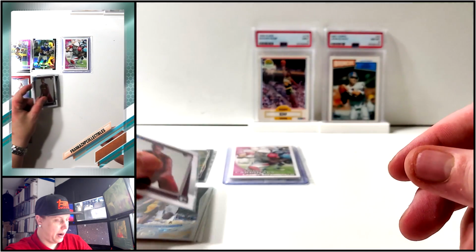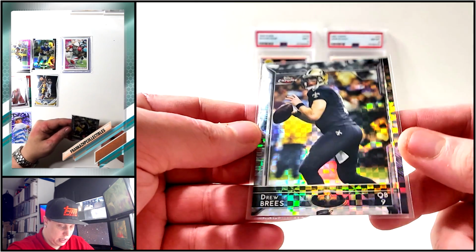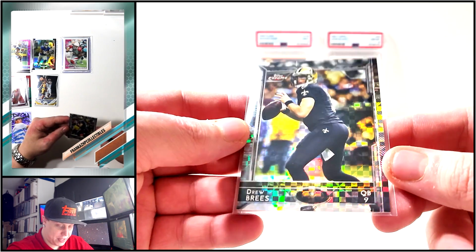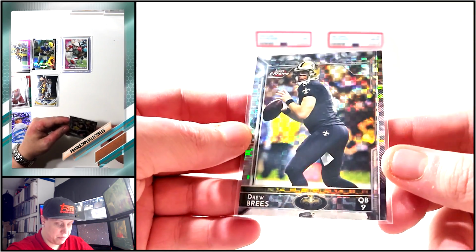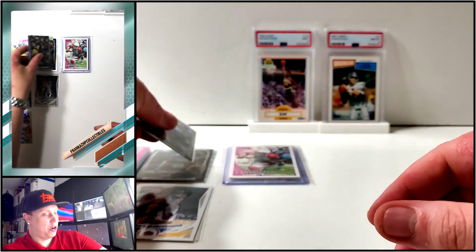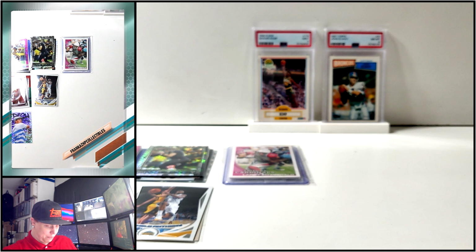So cool there. And an X-Fractor of Drew Brees from 2015. So not numbered there, but gorgeous. Get that for a buck? That's hard to pass up. All right, moving on. We got more Topps Chrome basketball here.